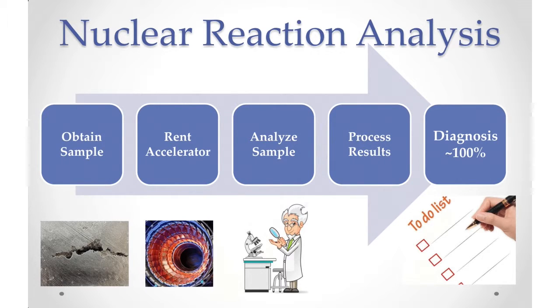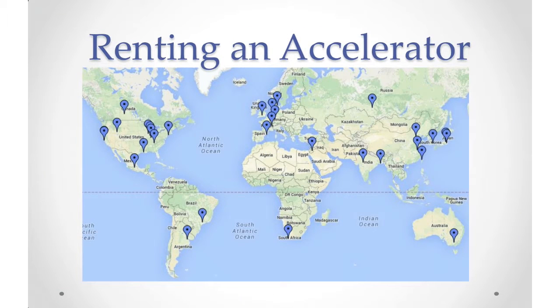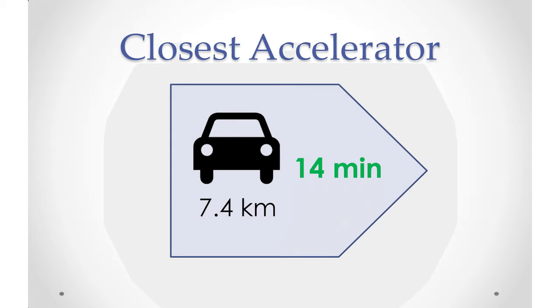But wait a second, you must be wondering, rent a particle accelerator? Isn't that something prohibitively expensive, inaccessible both in terms of arranging it and in this map of major particle accelerators, nowhere close to Latvia where we're located? But that's actually not true, because these are the major accelerators and research centers which are at the groundbreaking cutting edge of particle physics. The closest accelerator is actually just 14 minutes away from this room, which means that there's a great abundance of accelerators that work for our purposes.